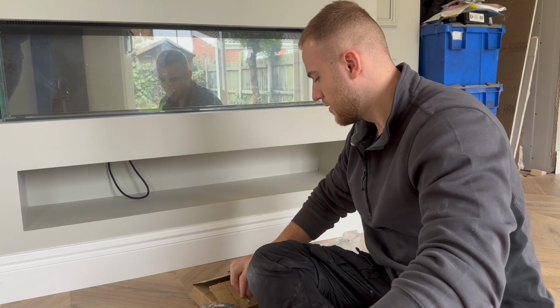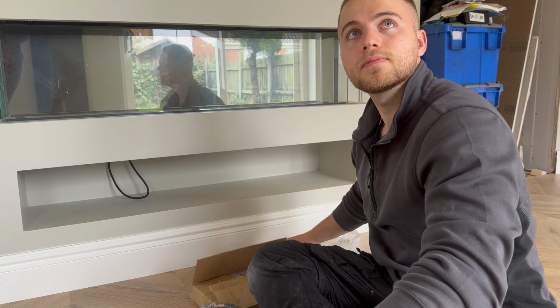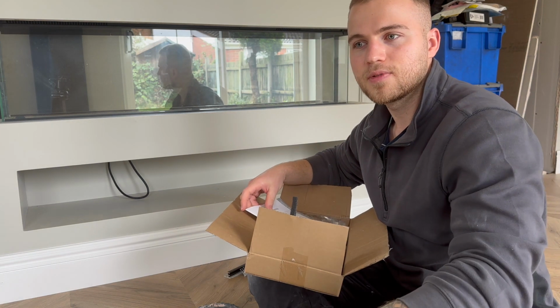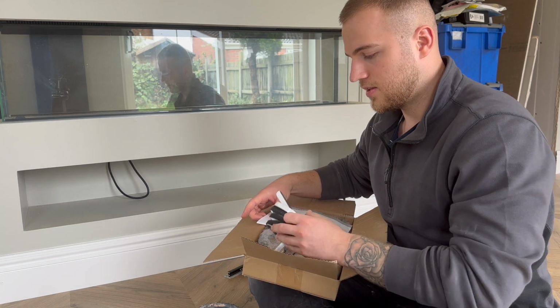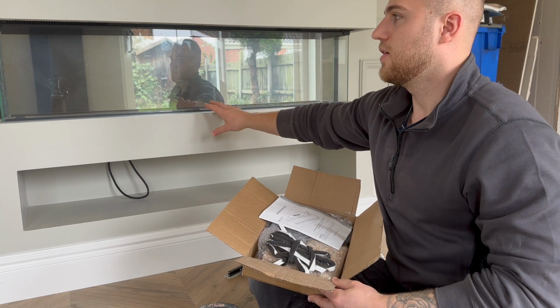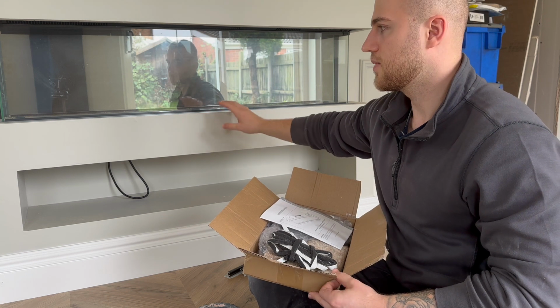A lot of people have asked us online what fire we went for, and I think it's the Adam. Oh yeah, I'm pretty sure it was called the Adam Safari 3-sided electric fireplace. It wasn't cheap, but it's reasonable compared to the other ones. We did want the 3-sided one because we liked the look of that more. It did make it a little bit more difficult to build, but yeah, we went for the 3-sided.